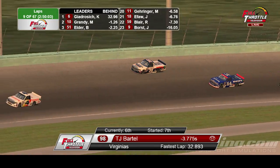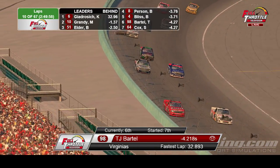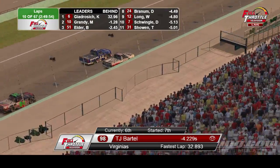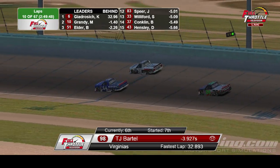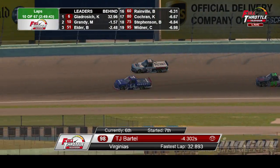We're watching the 98 TJ Bartell, started 7th, currently running 6th, about where he started. TJ's had a very up and down season. He's won, I believe he won a race. I'm not sure if that was Xfinity or Trucks. He's won a couple races, but always seems to be sometimes in the wrong place at the wrong time, just getting caught up in accidents.